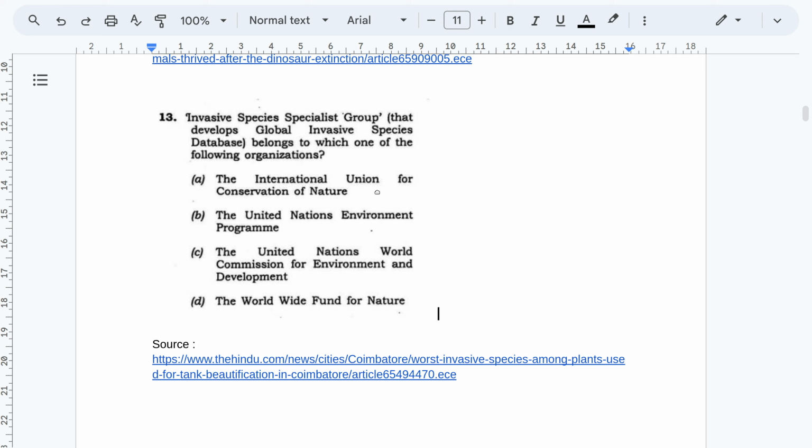Option A, the International Union for Conservation of Nature. Option B, United Nations Environment Program. Option C, the United Nations World Commission for Environment and Development. Option D, the Worldwide Fund for Nature.